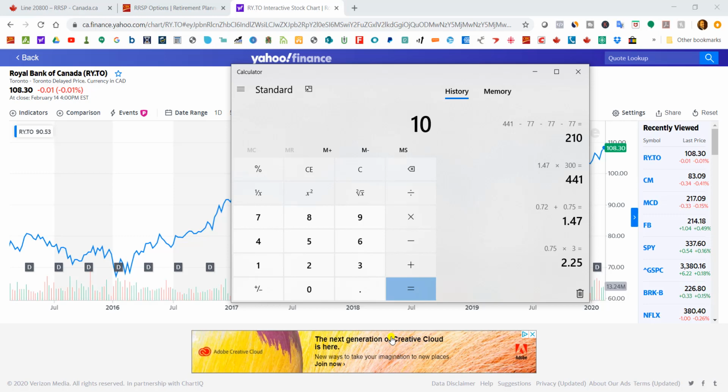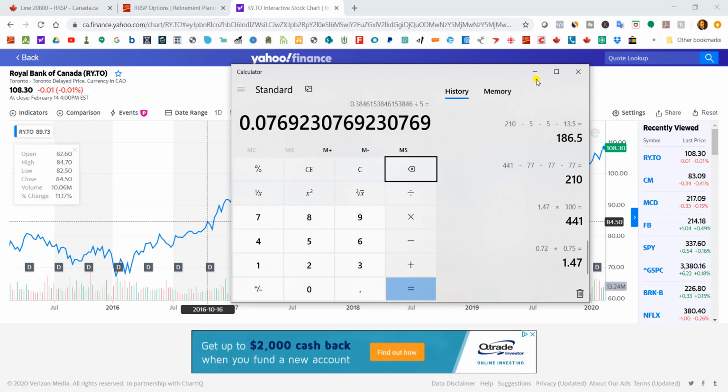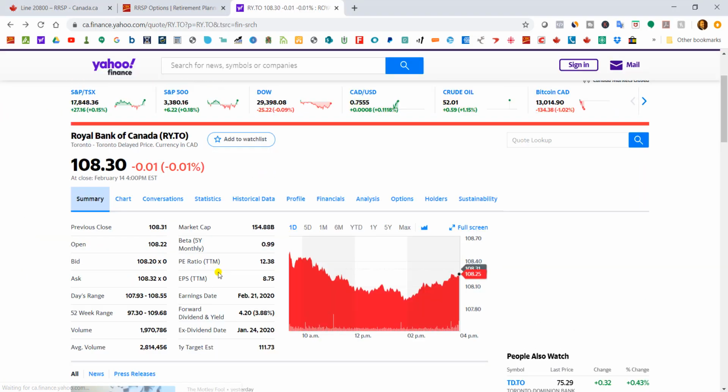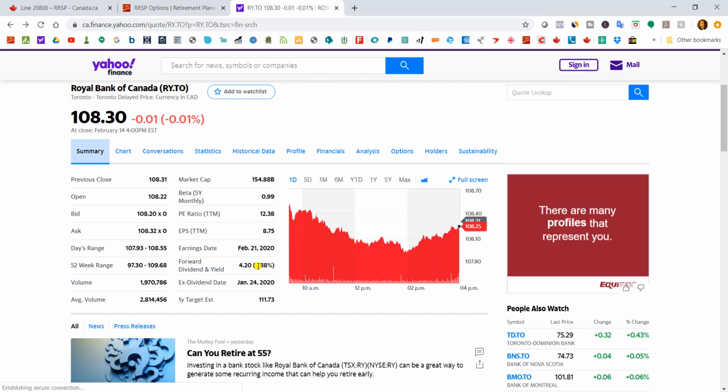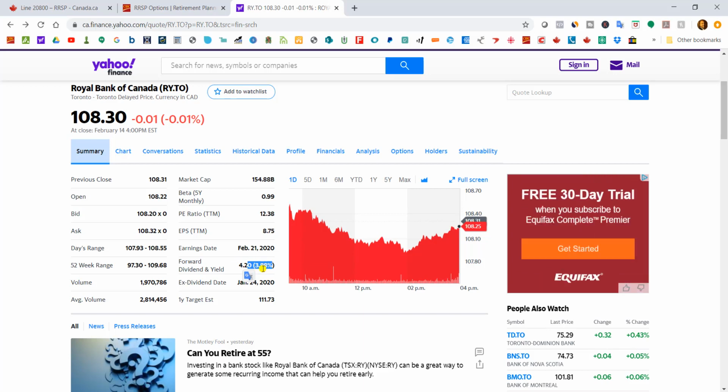If you look at the past 8 years, RBC performed at an average return of 7.6% per year. But not only that, you're getting dividends every year of about 4%, and that rate usually goes up. So you're getting an annual dividend of 4%. So that already beats the savings account or GIC. So you're getting an annual return of 4% in dividends plus any capital appreciation from the stock.